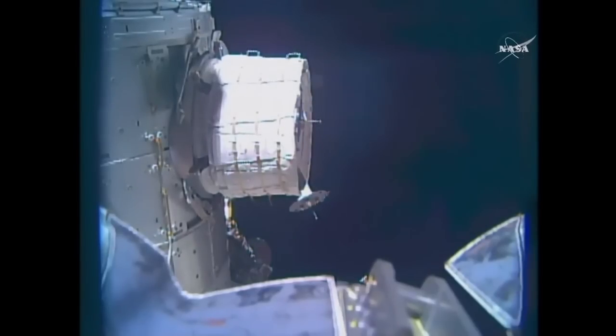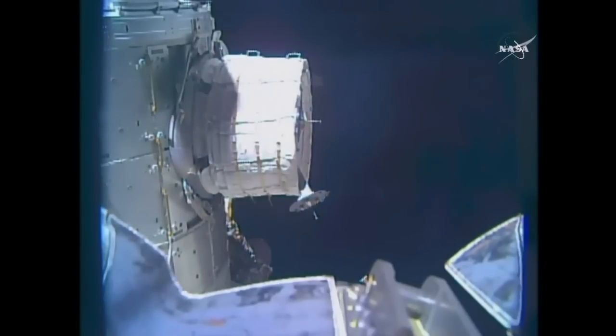Jeff Williams is going to be slowly introducing air from the station itself into the Bigelow Expandable Activity Module. 4.4 through 4.6. Copy, initiating inflation. And again, this is going to be done in a very incremental process. That first introduction of air only being for about 5 seconds.